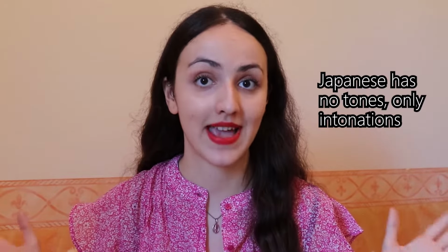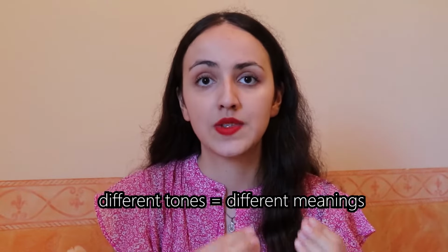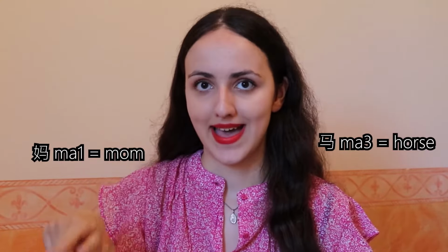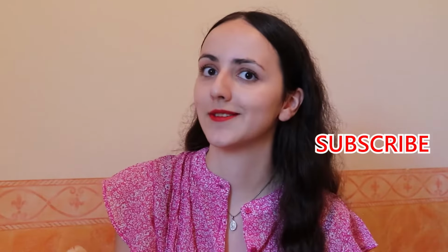The fourth difference is that in Japanese we do not have any tones, while in Chinese we do have tones. We have 4 tones, plus sometimes you will encounter some words without any tones, so it's basically like 5 tones. So different tones means different meanings. So for example, if you say mā and then you say mǎ, these are 2 different words. Mā means mom, mǎ means horse. So you can see that if you do not learn the tones in Chinese, Chinese people could understand something different from what you are saying.